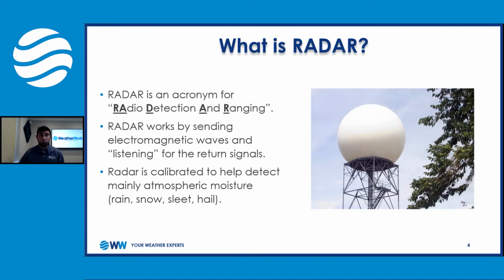So we'll start off with the very basics. What is radar? Essentially, it's an acronym standing for radio detection and ranging. It works by sending electromagnetic waves and listening for the return signals. No, these are not harmful waves. They don't contribute to contrails, nothing like that. You'll never see them, but they're mainly calibrated to detect atmospheric moisture such as rain, snow, sleet, and hail, but there are times it'll pick up things such as insects, birds, and smoke from a fire.